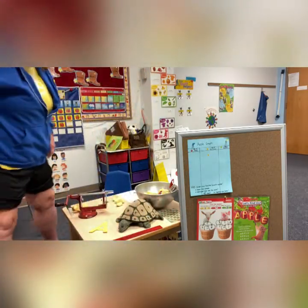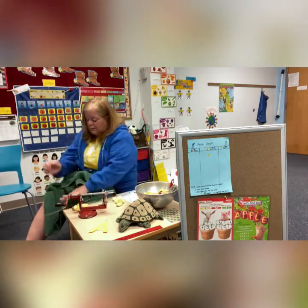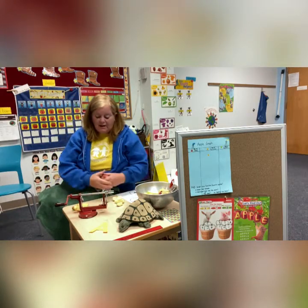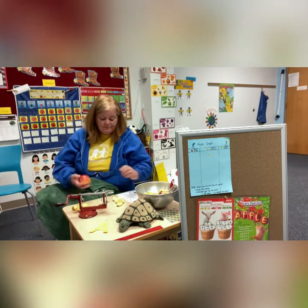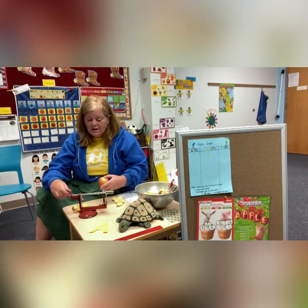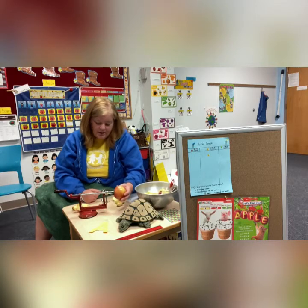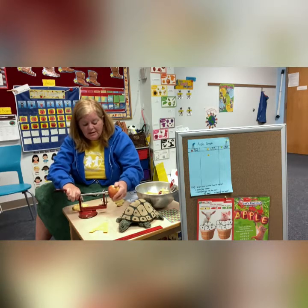So I have another thing that I want to show you that we have. This is kind of messy. Excuse me. Apple in my throat. This is called an apple peeler. I washed this apple, but I forgot that the skin was on. And this is kind of a unique tool. Do you see it turning? So you stick the apple in like this. The apple goes in like that.